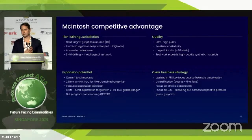So look, that's McIntosh in 15 minutes. I'm happy to speak to any of you afterwards to go through any further details. If you want to talk to me about the best graphite investment opportunity at rock bottom prices, then I'm more than happy to take you through it. But it's not hanging around here for long. This stock will be taking off soon. Thanks to everyone, and great to be back in Singapore. I'm thrilled to be part of the global decarbonization effort. Thanks very much.